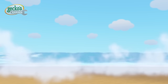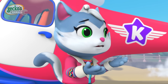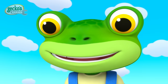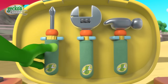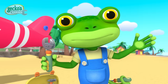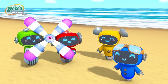But look, the tide's coming in. We need to reattach Helena's tail rotor, quick! See, Gecko, without her tail rotor, Helena will spin out of control. What tools do I need? Screwdriver, wrench. Gecko's garage, time to fix. Gecko's garage, let's fix. Hurry now, Mix! This fix is a race! To beat the tide and get this rotor in place!